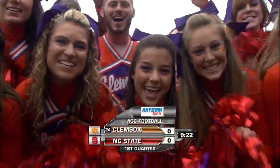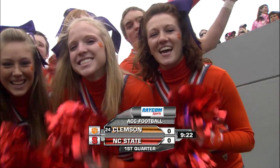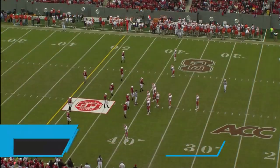Been a festive day here in Raleigh, North Carolina, Carter-Finley Stadium. Everybody's enjoying it because the rain has finally gone away.